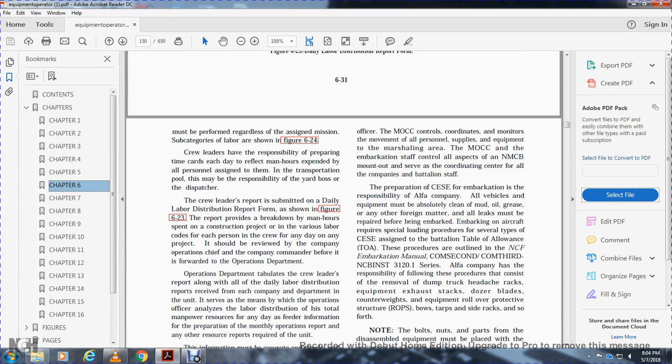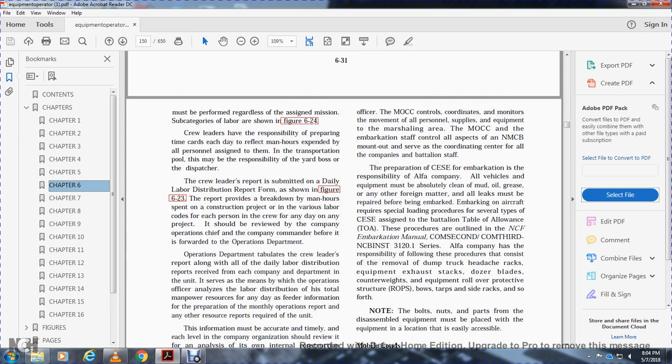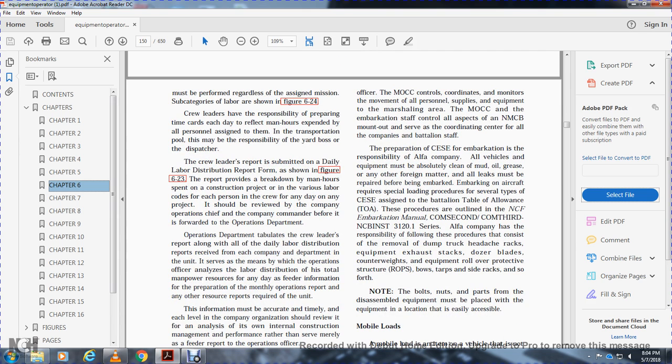The crew leaders report the sub name of the day of the labor, the distribution report, form and shown in figure 26-23, which provides the breakdown of the man hours spent on the construction project with the various codes for each person in his group for the day with the project. It should be reviewed by the company operation chief or operation commander of the forward operations department.